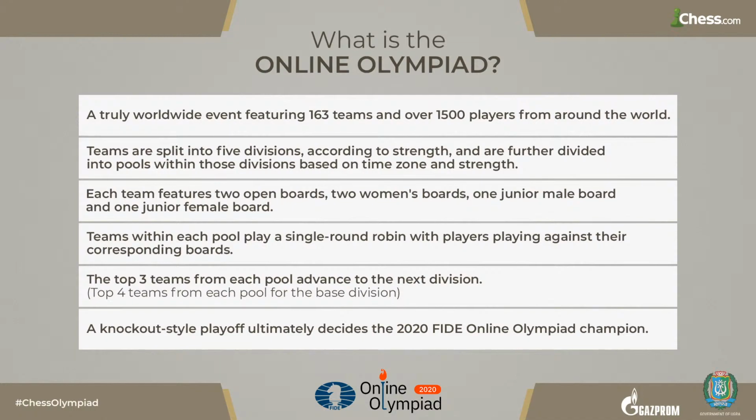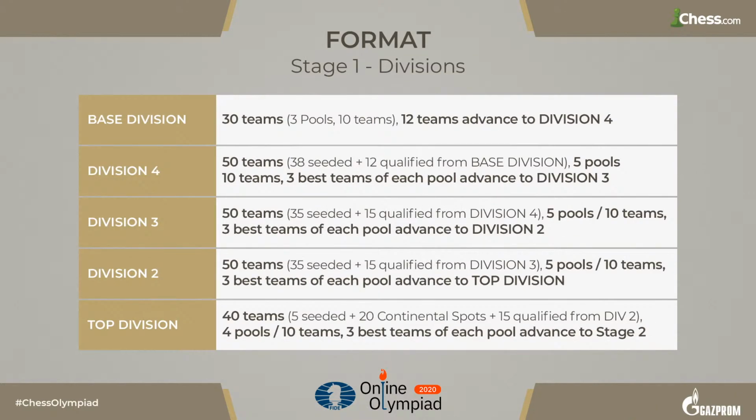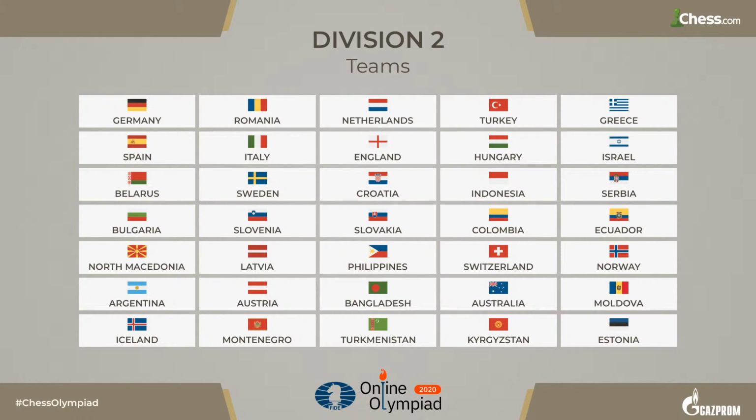And yeah, so we are now at the base division, and of course the Olympiad is a worldwide event. And yeah, it's split up into divisions, and each team features 2 open boards, 2 women boards, 1 junior male board, and 1 junior female board. And yeah, of course, the team with the most points qualifies for the next division. There are 5 divisions in total, and the base division is going to qualify for the 4th division. The 4th division can qualify for the 3rd division, and so on until the top division is reached, and the top division will qualify for the stage 2.